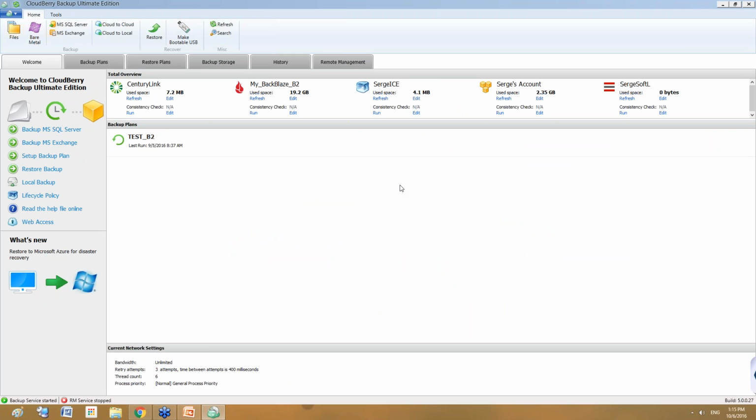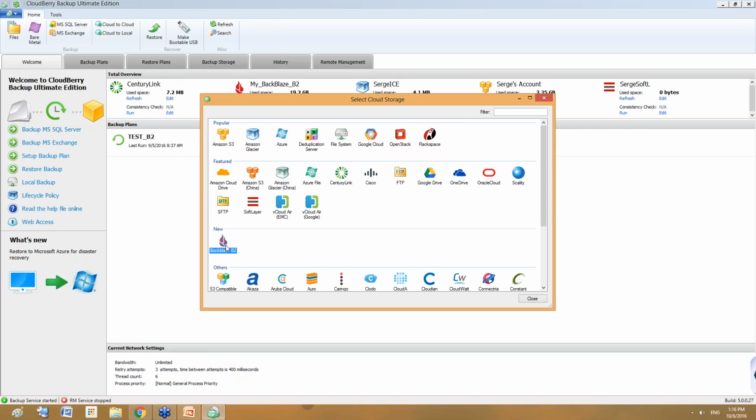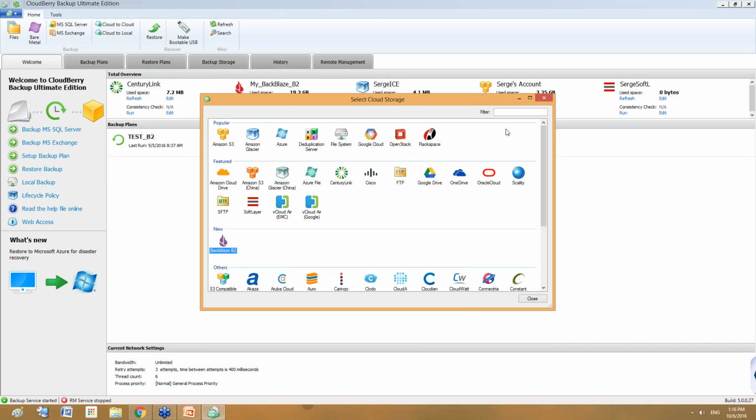If you are familiar with CloudBerry Server Backup, or Desktop Backup, or Ultimate Edition, they look pretty much the same. They each resemble each other. So first we need to set up our Backblaze storage. We just click here, add new account. We select Backblaze and provide the credentials that Andy will talk about a bit later. And that's it. We specify a bucket, and we now have an account.